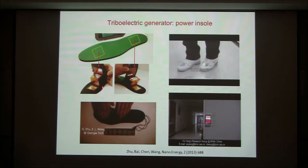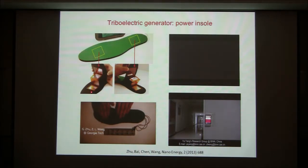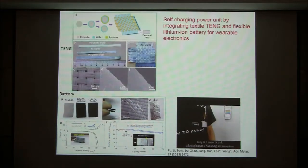If you use polymer materials, you can fabricate a generator like this, which works by physical contact and separation. No magnets, no coils. You make a shoe insole here, which converts mechanical agitation energy into electricity, and this can drive the light, and also can have a wireless signal transmitted many meters away. This is a self-power system built inside the smart shoes, or intelligent shoes, based on this triboelectric nanogenerator.